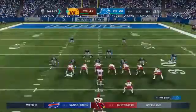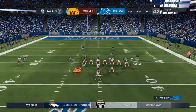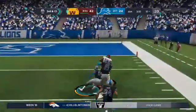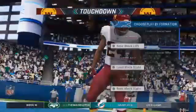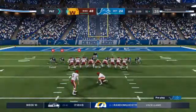The chance of wasting this great starting field position, a real threat. This is 3rd and long. They'll keep it on the ground. It's Gibson finding room to the 20. Touchdown, Washington. Antonio Gibson hitting double digits with his 10th touchdown of the season.